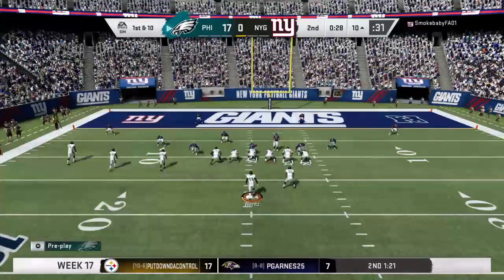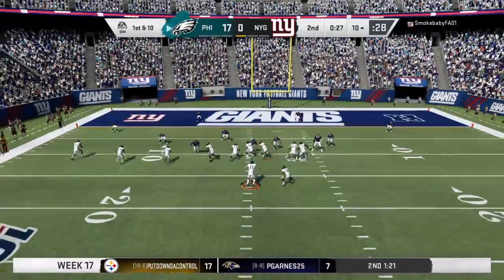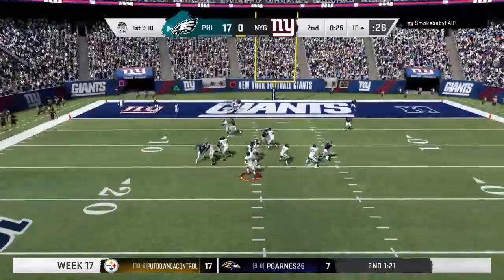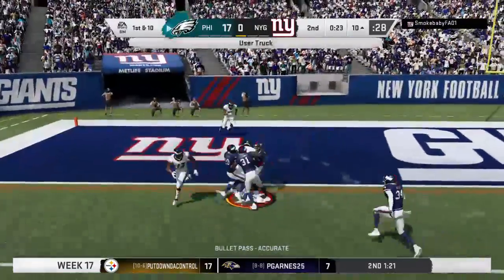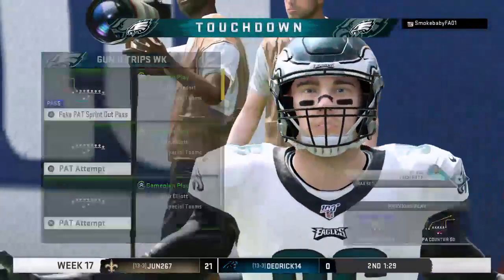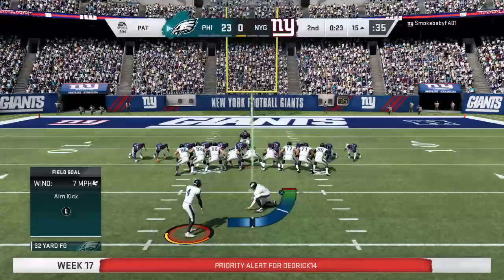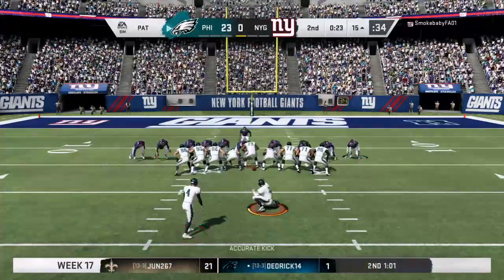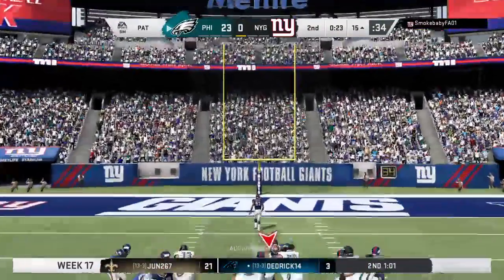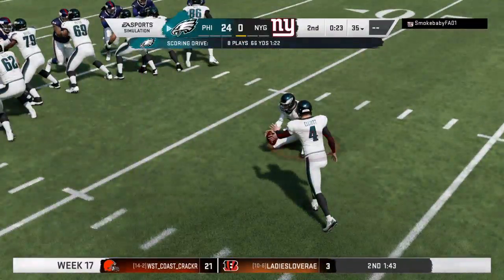Now it's 1st and 10 after a costly penalty there on 4th down. On play action, Wentz. Caught by the tight end Ertz. And he'll take it into the end zone for an Eagles touchdown. 3 touchdown passes now for Carson Wentz. And the Eagles able to push further out in front. Elliott good on the extra point. And the rout is on here in this first half.